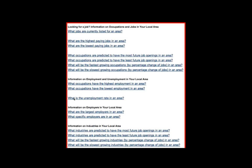And because it's labor market information, it's good at showing the fastest growing occupations, slowest growing occupations, highest employment in an area, the lowest employment in an area. So it makes it very specific.